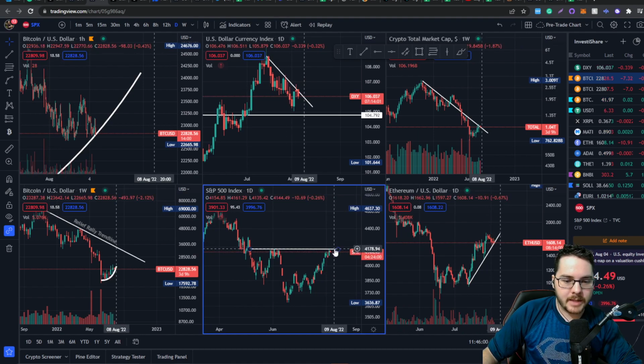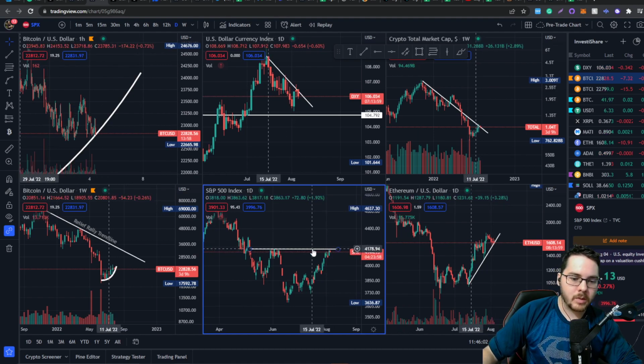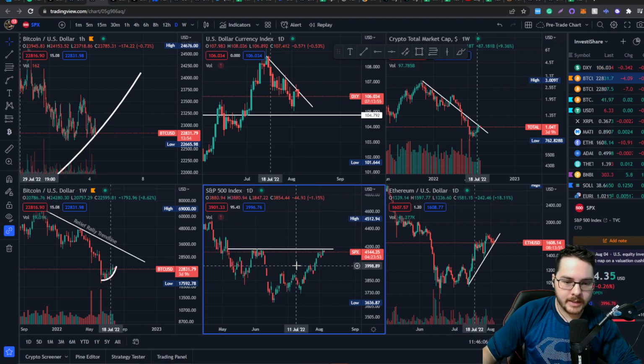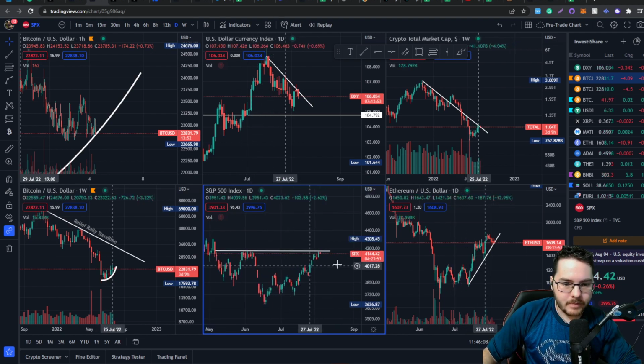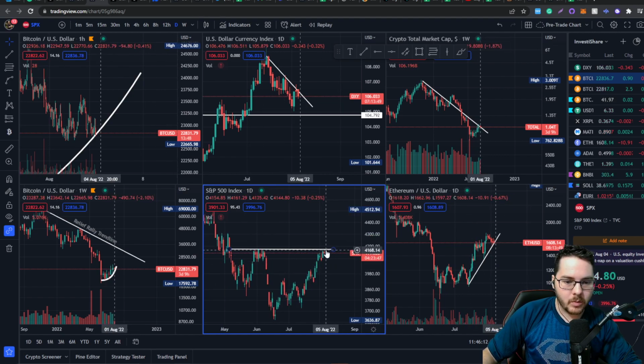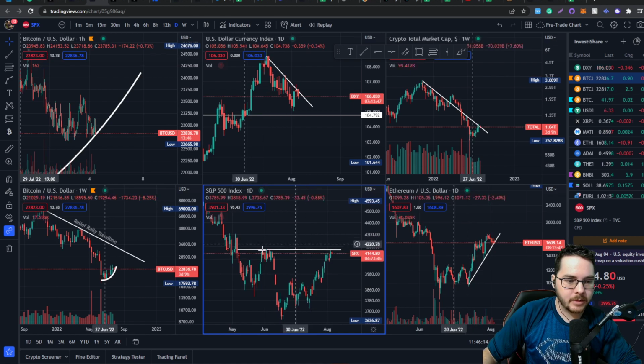If it breaks to the upside and uses this as a support, then awesome. Right now we're looking at the daily chart, so don't try to react quickly to this. We still got time before we find out whether we're going to get rejected or we're going to get support off of this resistance level.